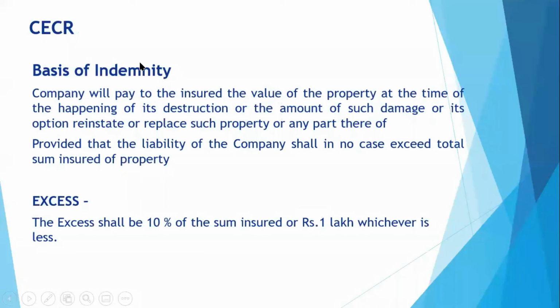Now, basis of indemnity, the same thing. Our insurance company will pay the value of property at the time of happening of its destruction to reinstate it back to the same condition where it was, or replace such part or any part thereof, provided the liability of the company in no case shall exceed the total sum insured of the property. Again, the same thing. Everywhere I am highlighting this condition, everywhere you will find this condition that liability of the company shall not exceed the total sum insured of the property. It is up to you whether you interpret it, if you want to pay over and above that, you pay, fine. But your policy does not allow that.